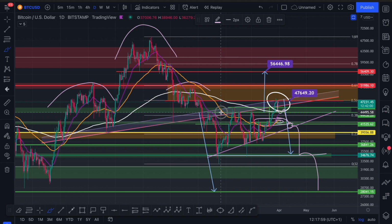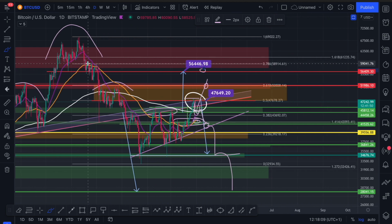But if it doesn't come and we just hold this high, break above that wick over there with a daily candle close, we can long to the 618 and the 56k, which is our target, which is that wick low, which I gave you.